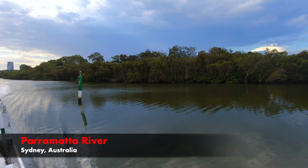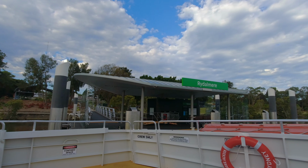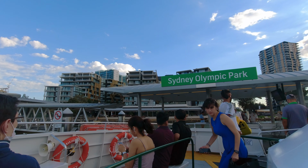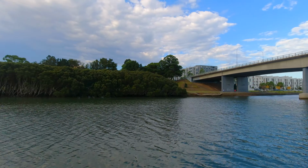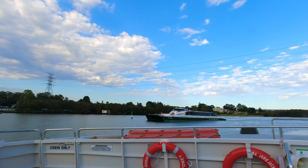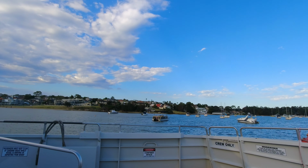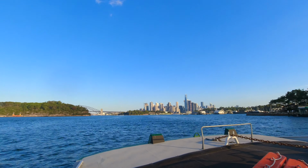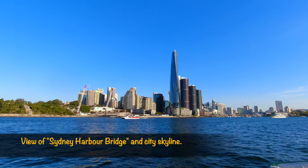The ferry runs across the Parramatta River, stopping at Rydalmere, Sydney Olympic Park, and Cockatoo Island among other stops. On the way through the ride, you will get a good look at the Sydney Harbour Bridge and the city skyline.